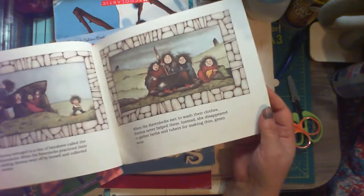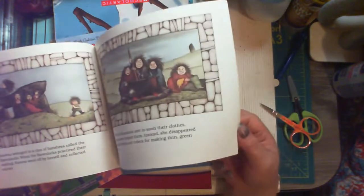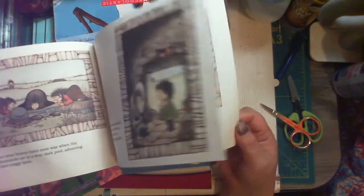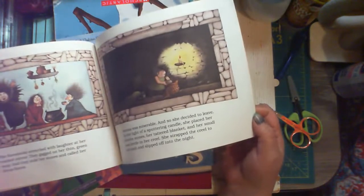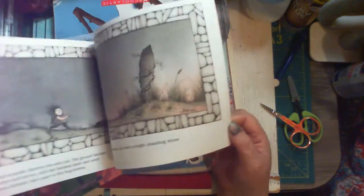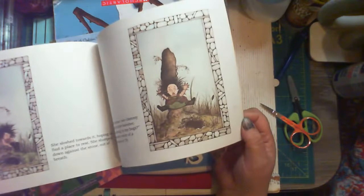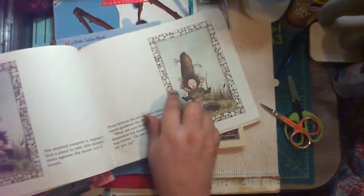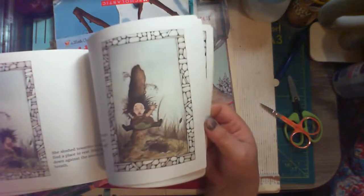But it's a little book about a little witch, so I thought this would be fun. I just like the illustrations. They're kind of wild and crazy. I thought the ones like this, if they were backed, would make cute little journaling cards for a journal.